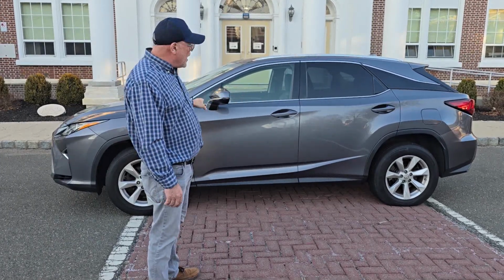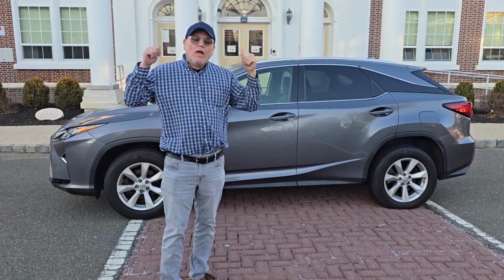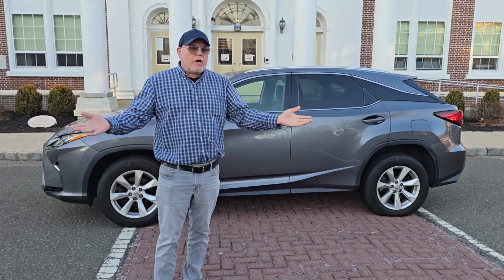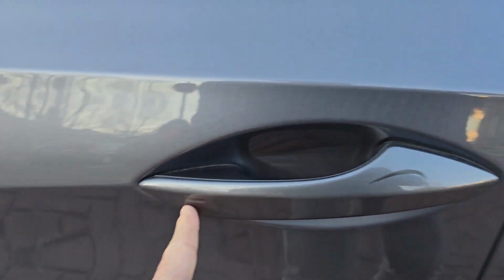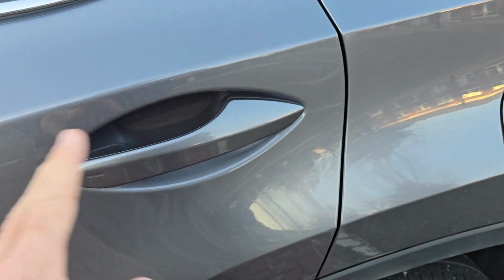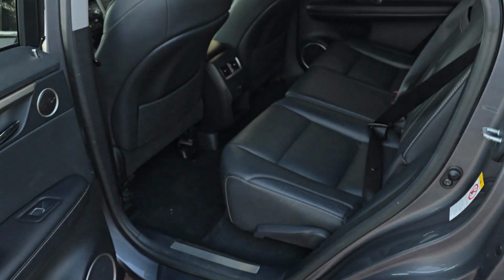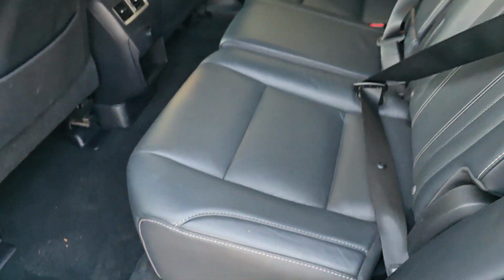These tires are shot. It has a little flat tire here, but the interior for this age and this mileage looks fantastic. I mean, it looks great. So yeah, let's take a quick look. This has passive entry, all 4 doors. As long as you have the key, you can grab this door handle and open the door. And you can see the interior, like no one even sat back here.